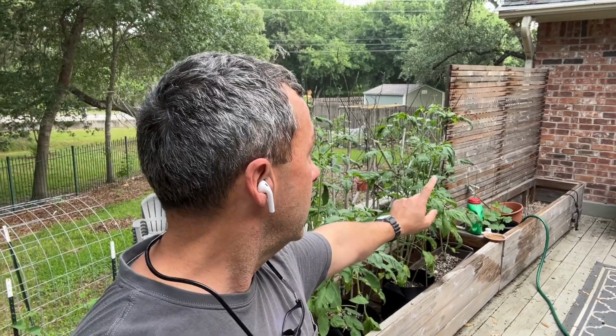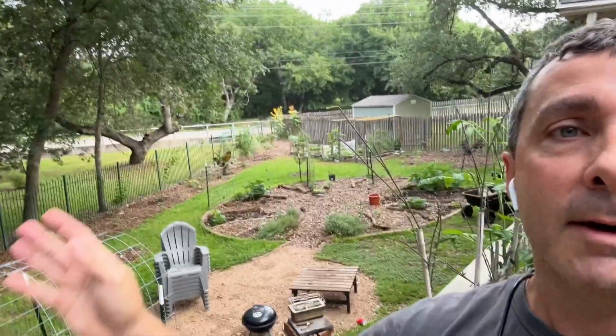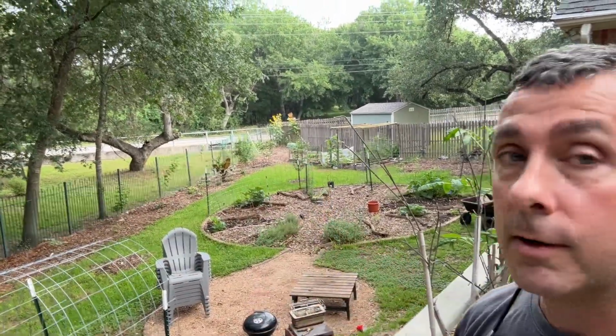So I'm out here on my back deck. The tomatoes are going pretty good. I also have the cucumber going over there pretty well. And as I swing around over here to the backyard, you see everything's kind of starting to come in pretty well out there. So I'll walk you down there and show you what's going on.